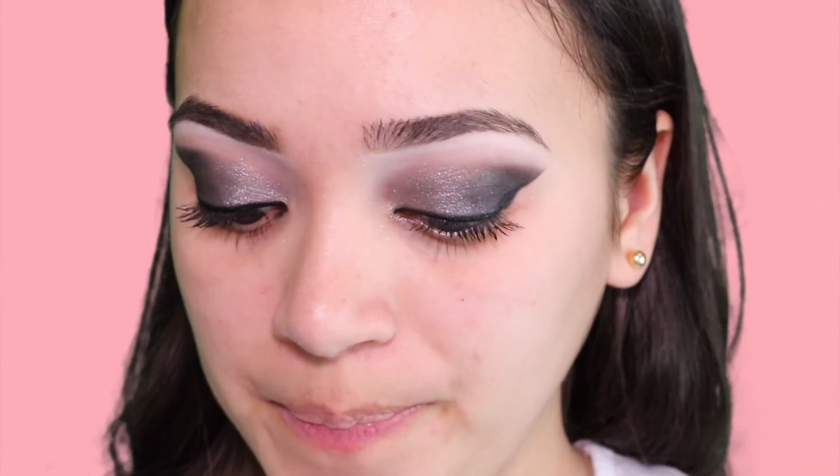And for foundation, I definitely didn't use this one. I used, what did I use? It was one from L'Oreal. It was the L'Oreal True Match foundation, I remember. And I would literally just put it on my face like this, and then I would just rub it with my hands.